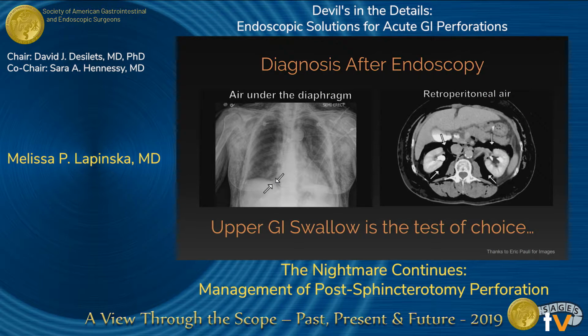After your endoscopy, again, very similar to how you've heard from my colleagues, delayed diagnoses, tachycardia in the recovery room, chest pain, in this setting usually more abdominal pain, are things that you would like not to find. You'd like to catch it beforehand, but definitely signs on your CT scan that can be a problem, signs on your chest x-ray in the recovery room, such as free air under the diaphragm, are things you've got to take very seriously.